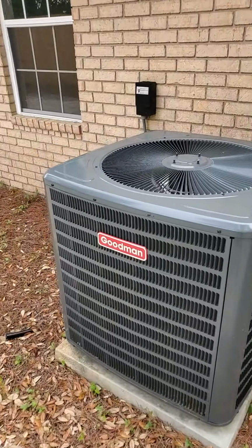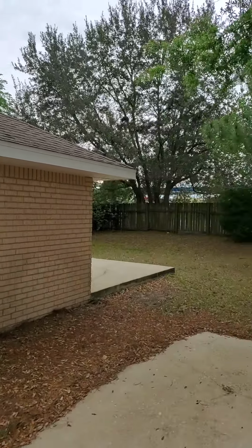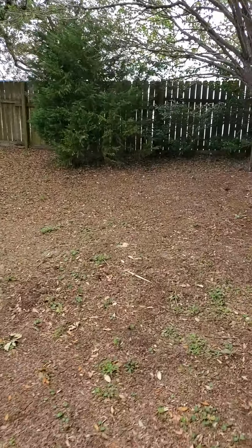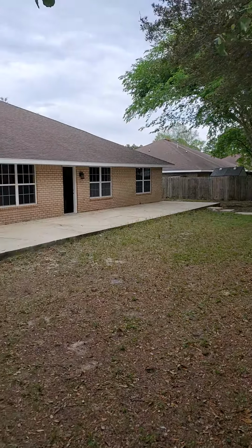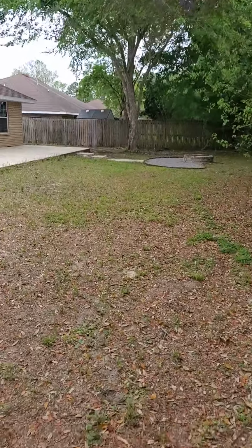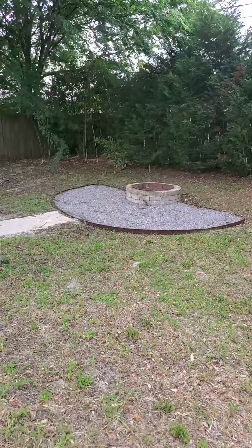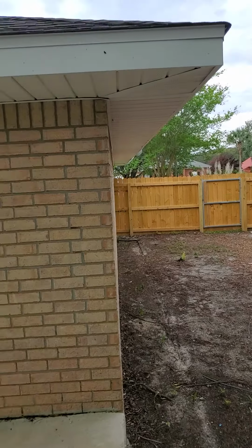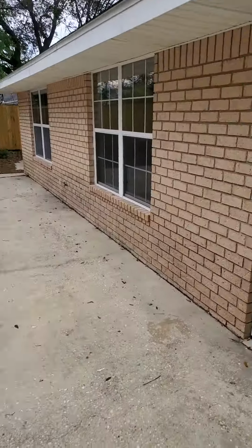This outdoor unit looks actually pretty new. And the roof looks pretty new. At least it looks in good shape anyway. Fire pit. On the other side here. Take you back inside to the front.